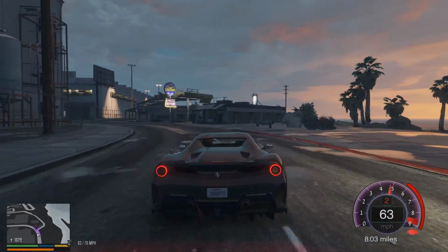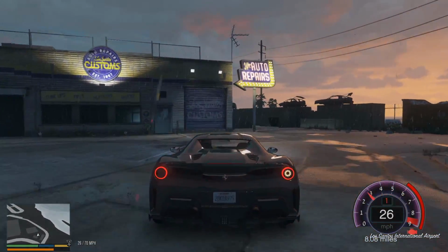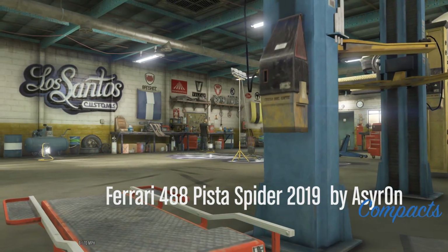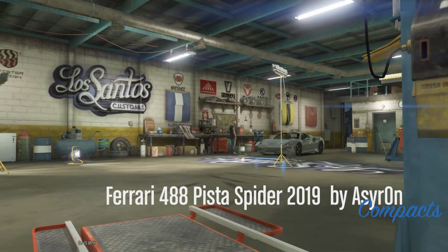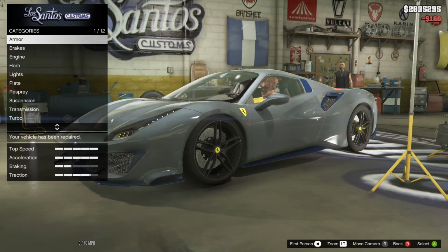Can't wait to go on some high speed chases with this joint. Let's go ahead and pull on in. Here we go. Ferrari 488 Pista Spider. Alright, definitely gotta get this guy fixed up.